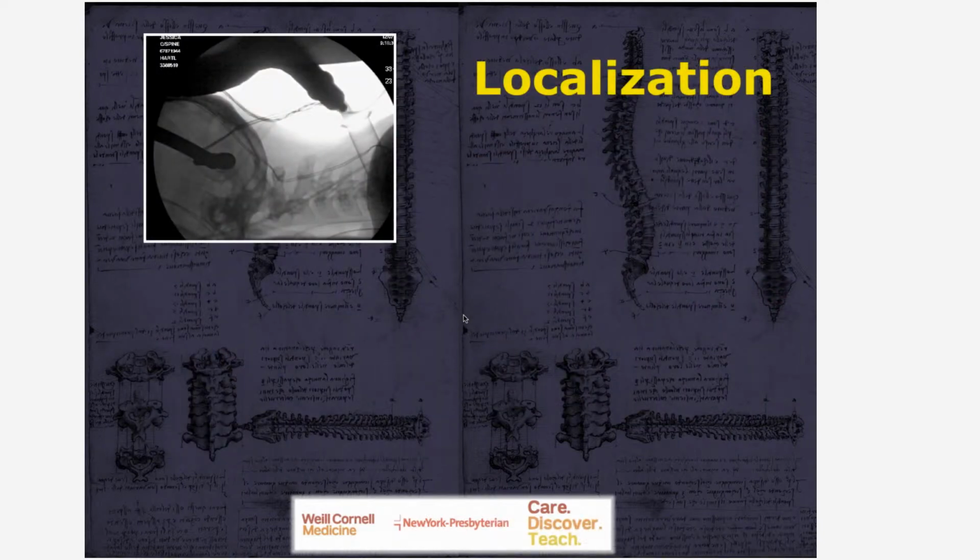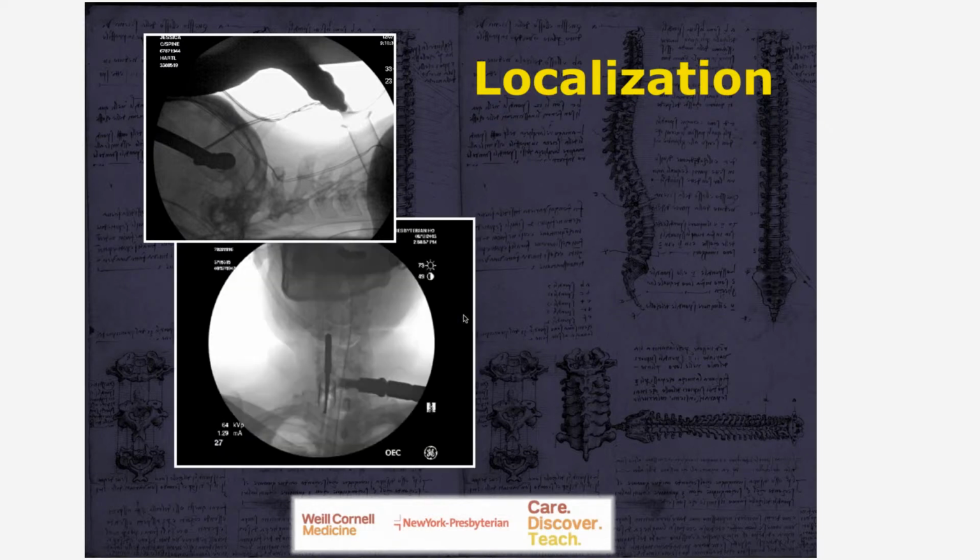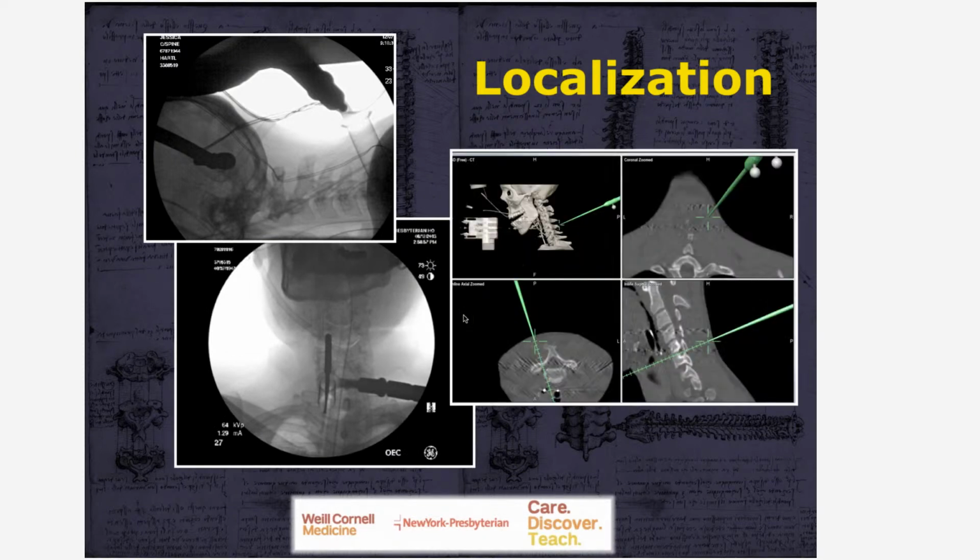Localization, I typically use fluoroscopy. In the lower cervical spine, that can be a challenge. Sometimes you can use AP fluoroscopy for localization. For many cases now, I use navigation.